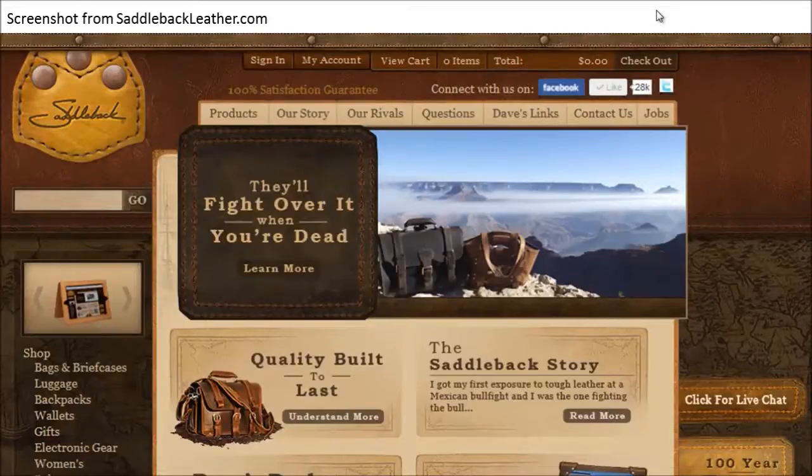The absolute best example of storytelling I think I've ever seen on a product website is saddlebackleather.com. Absolutely love these guys. And they've won. They have made me buy one of their bags, and they did it strictly on the basis of their strong storytelling. And you can see it actually begins right on their homepage. And they actually kind of mix in what they do with their story all in one with this beautiful tagline. They'll fight over it when you're dead. And it's fantastic. It's going far beyond just saying, hey, we deliver high quality leather products, to really turning it into something else altogether.